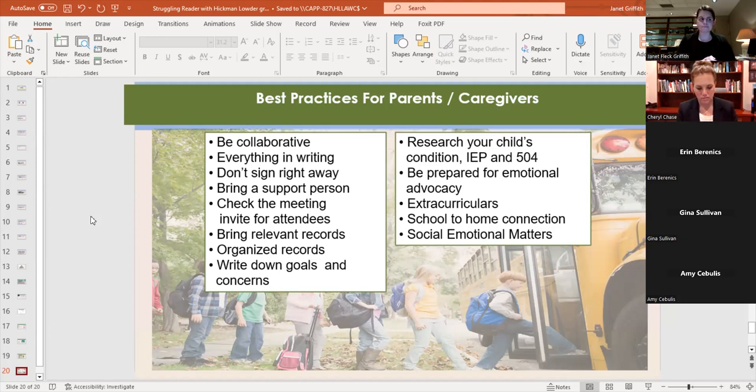Don't sign right away. The reason why I say this is if you're ever in an IEP meeting or a 504 plan meeting, it is just a natural progression to go from reviewing the document to signing it. And sometimes parents have trepidation, but they don't feel empowered to say, wait, I want to take this home and read it over and bring it back to you later. But you always have that right and feel free to exercise it. I just want to empower you to do that.